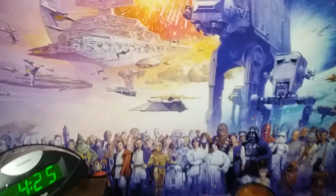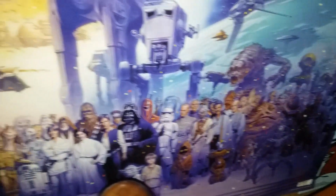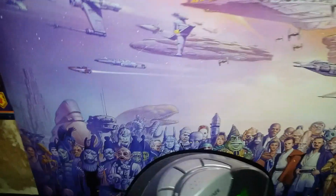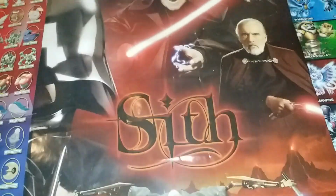There's a Star Wars poster with literally all the characters on it. It was before the Disney one, so obviously they're not on here. But it has all the characters from the first 6 movies. We'll put it that way. This one has all the Sith characters.